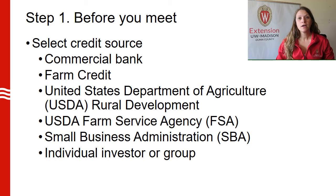The SBA, the Small Business Administration, offers loan guarantee programs for small businesses, some of which are aimed at agriculture and women-owned. The guarantee is up to 90% of the loan value for purchases of working capital and fixed assets. Individual investors or groups may also be an alternate source of funding.